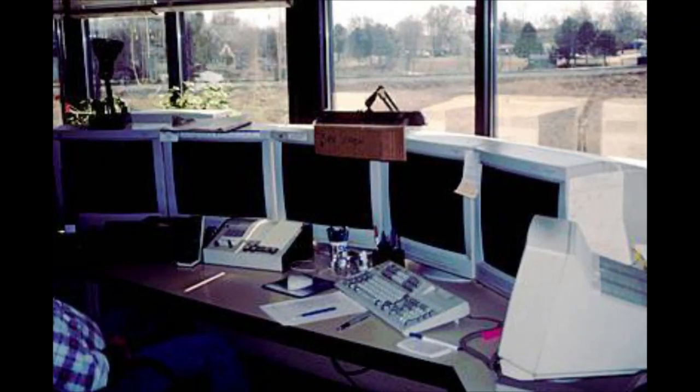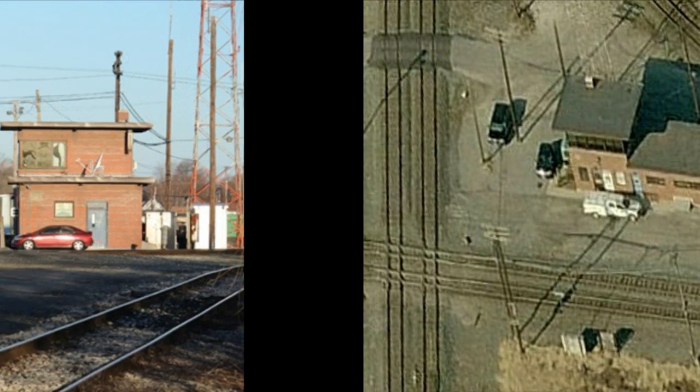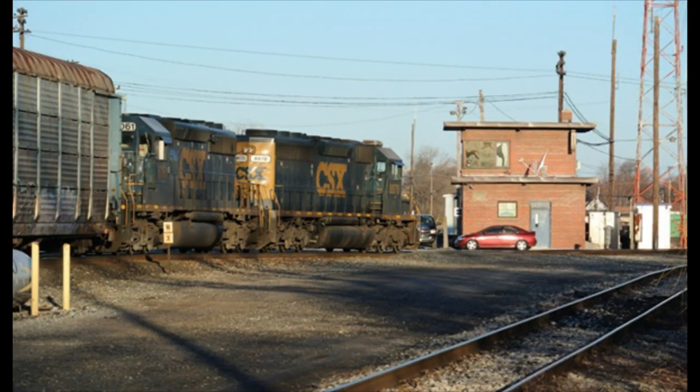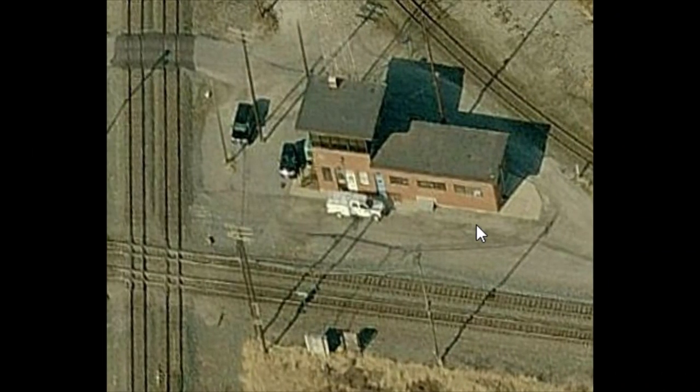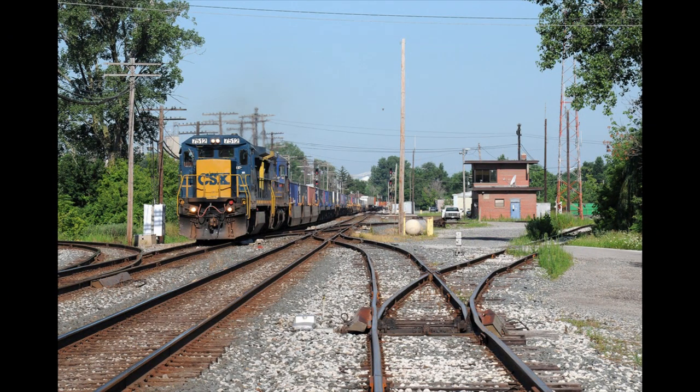For example, the tower at the very busy intersection of Fostoria, Ohio, originally built by the B&O, was transferred in March of 2015 from the F Tower to the CSX IP Dispatcher. About 120 trains a day pass through Fostoria on the three main lines, including the ex-B&O between Chicago and Pittsburgh, the ex-C&O between Toledo and Columbus, and the ex-Nickel Plate Road, now Norfolk Southern, between Bellevue and Fort Wayne, Indiana.